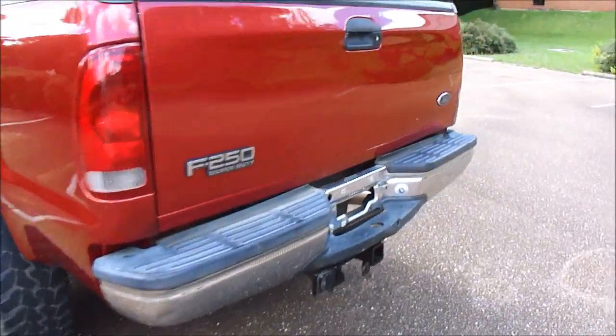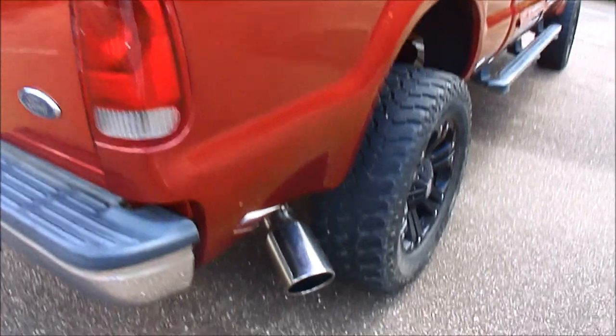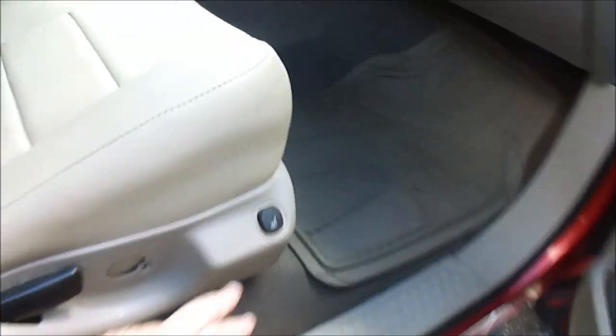Tailgate's good on it, back bumper's clean, got a receiver hitch, got a light new spare tire on it. You can look down the sides, see how straight it is. I think this exhaust is a little bigger than stock, maybe. But you can look under it, not rusty, not messed up. Look in the back over here, everything's nice. All the windows and locks work. Heated seats on both sides. Now the seat on this side is not power, but it is heated.